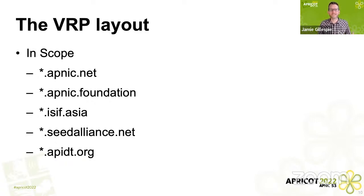So next up, we defined the scope. And this was great. We actually went ahead with a very broad scope. And as you can see here, we actually put wildcards. We want to know about any security weaknesses or vulnerabilities on any system that ends in the APNIC managed domain names. So that's apnic.net, .foundation, ISIF Asia, Seed Alliance, and even the more recently created APIDT. So we didn't want people just to focus on our websites. We wanted them to go across everything and find those weak links that we may have that sort of get swept under the rug, as you can imagine, over the years and years of operations.